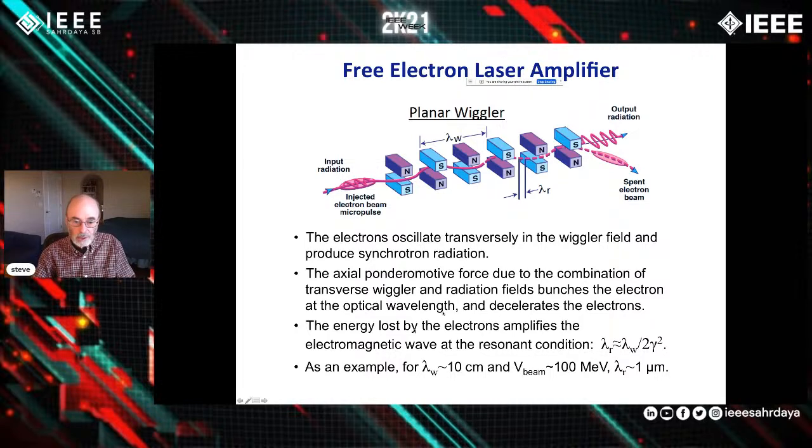device. The energy lost by the electrons amplifies the electromagnetic wave, and the resonant condition is approximately given by the simple formula lambda sub r is equal to lambda wiggle over 2 gamma squared, where gamma is the usual relativistic factor for the electron, which is simply the electron energy divided by about half an MeV. So as an example, if you're trying to build a device at 1 micron, you can build a wiggler at 10 centimeters spacing and use a beam energy of about 100 MeV, and the resulting resonance condition gives you radiation, in this case, at about 1 1/4 microns.